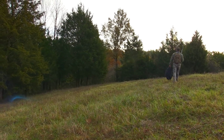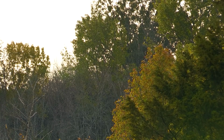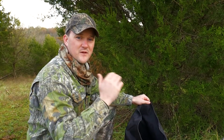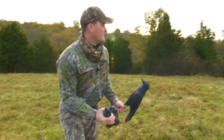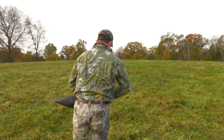I kind of like this setup. It's a rolling hilltop here, and there's low cedar trees behind us, so we have good cover to tuck in behind. We're still gonna wear full camouflage face masks. What's nice about these cedar trees being low is that if birds do come over, if it were tall, say hardwoods like oaks, they could fly on over those trees, be out of range. If anything comes over today, we should get a good shot at it.